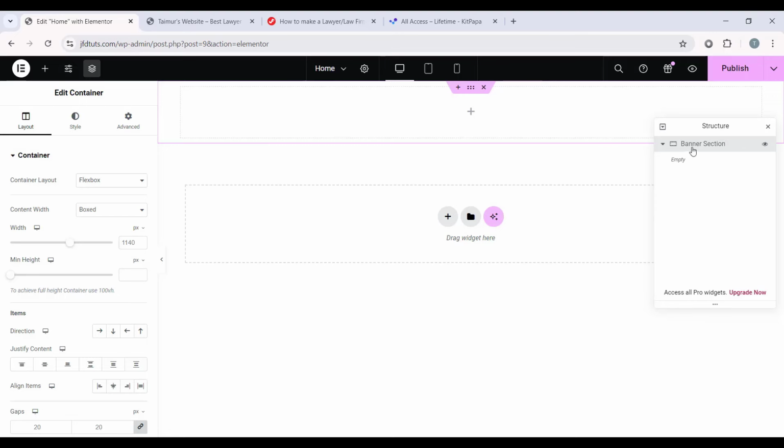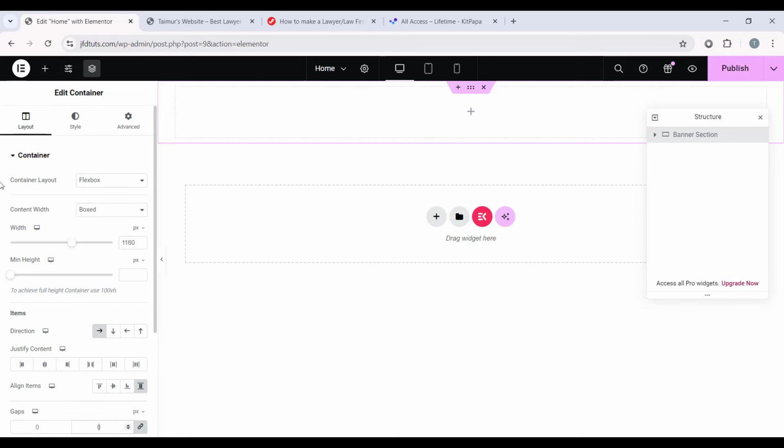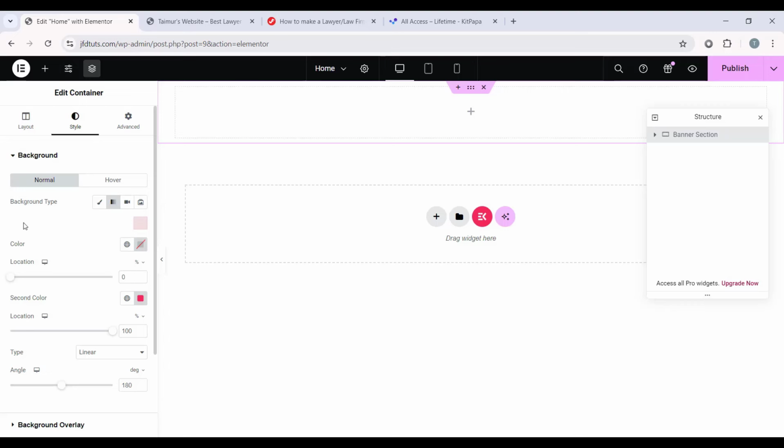Alright. So inside the banner section, first of all, let's make this width 1160 pixel. Then let's make this direction row. Then let's make this align items stretch. Select this one and make sure you have this gaps 0. Now let's go to the style tab, and under the background type, select this gradient. And we have a multi-color option here.